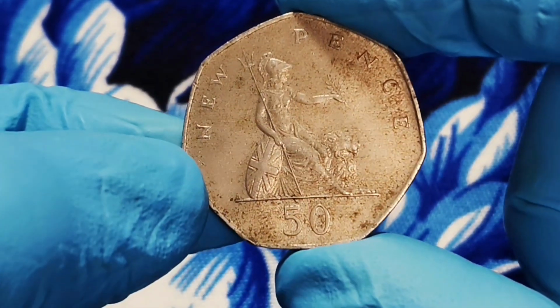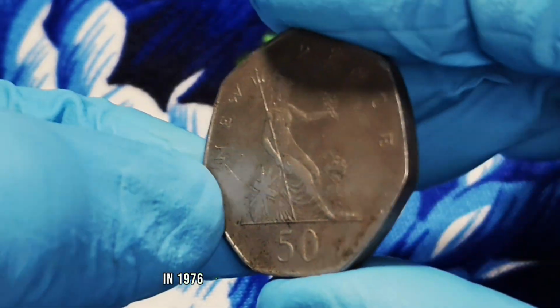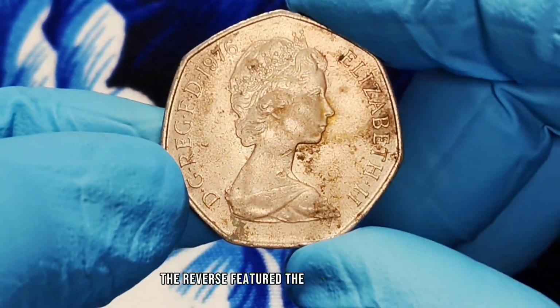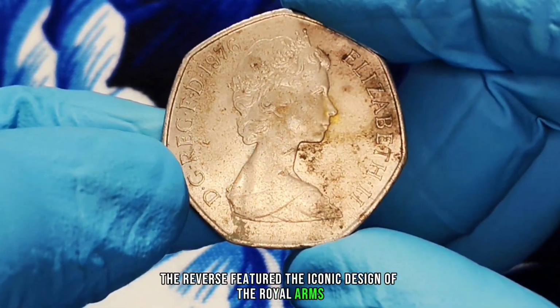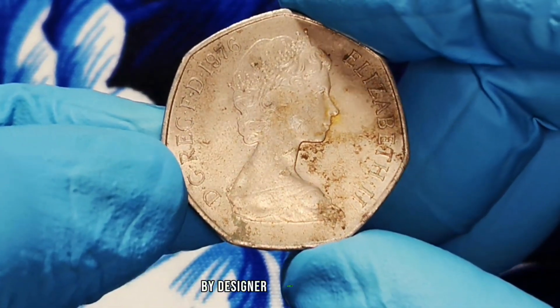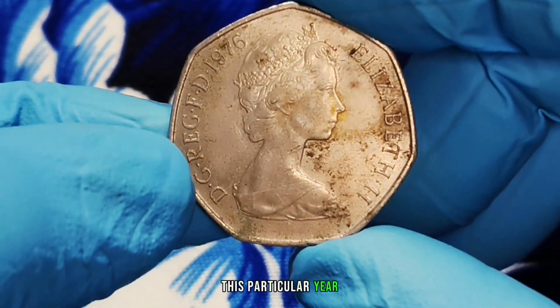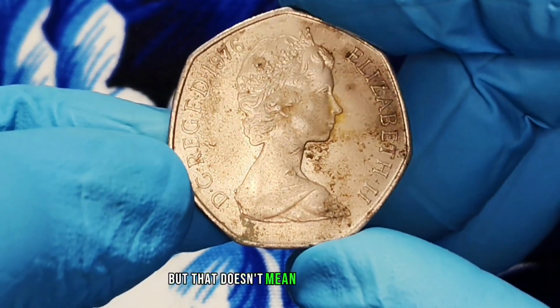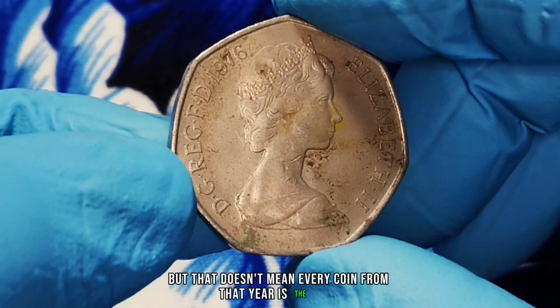The new 50 pence coin was designed to replace the old 10-shilling note and was first issued with a unique 7-sided shape. In 1976, the coin underwent a significant change. The reverse featured the iconic design of the royal arms, while the obverse displayed a portrait of Queen Elizabeth II by designer Arnold Machin. This particular year saw the coin minted in relatively large quantities, but that doesn't mean every coin from that year is the same.